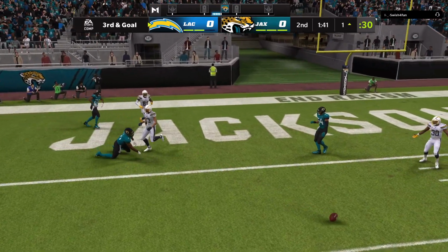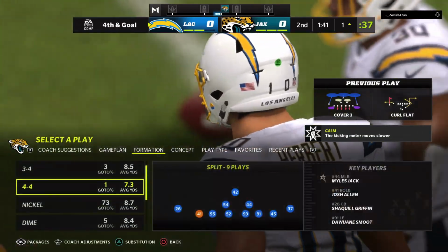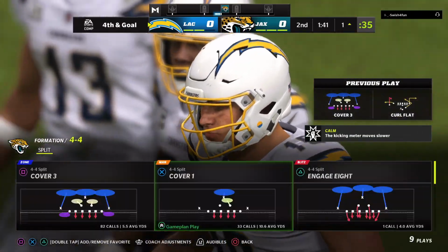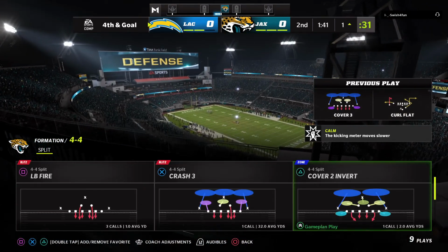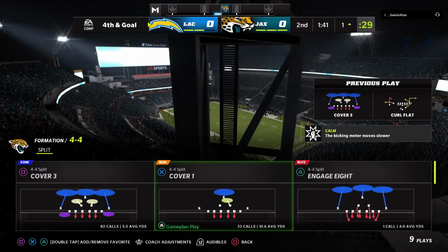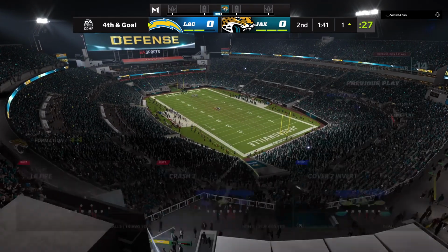This is 3rd and goal. And a dangerous throw there as that's knocked down and incomplete. So it's been a long drive. They've held the ball for quite a while. Now what do you do here? Well, to me, at this stage after this drive, this close to the goal line, 3 points would be a letdown. I'm going for it here.